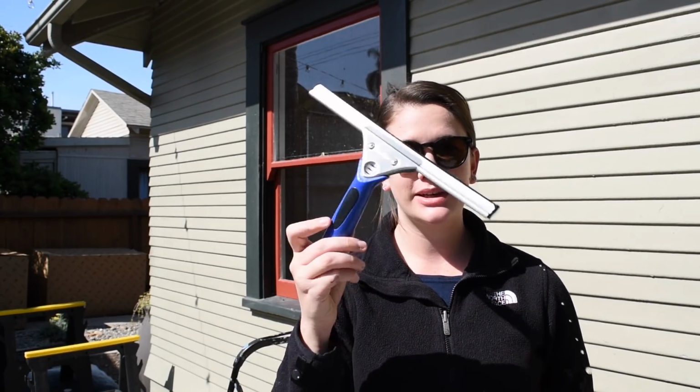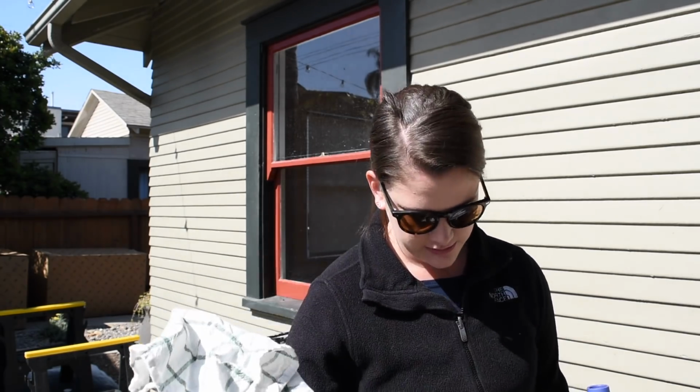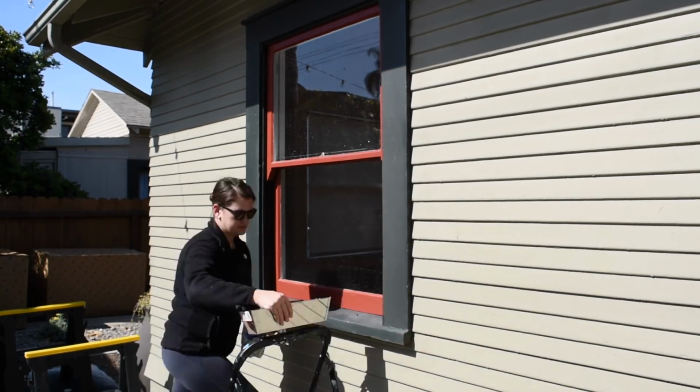Power washing the back of the house cleaned up all of the walls really nicely, but it actually made the windows extra dirty because of course we didn't spray those, so they just got filled with all the muck that was on the rest of the walls. So I'm going to show you my favorite way to clean them with a squeegee, a scrubber, a towel or a reusable rag, and then I like to use a mud pan with the water and just a little bit of soap. Here's how.